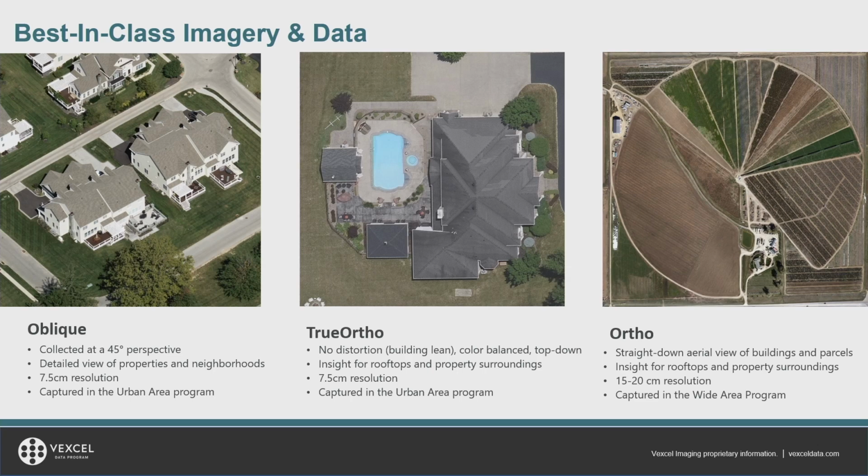A little about our products. We do obliques, the 45-degree angle for directional imagery. We also do true orthos associated with that. So that's 7.5 centimeter, 3-inch resolution with that product. We also do orthos, and that's at a 15 centimeter resolution.